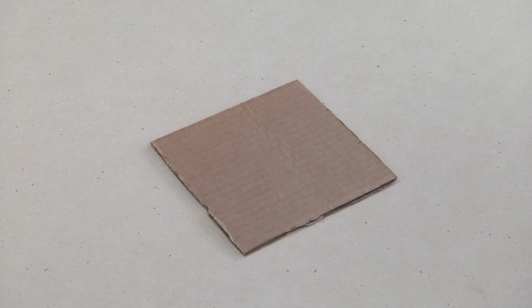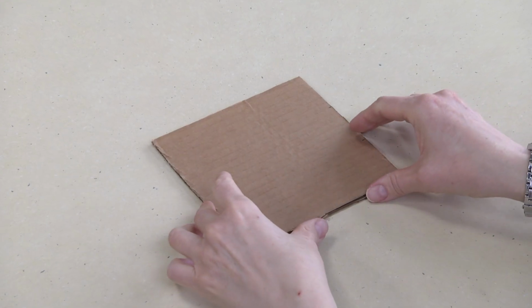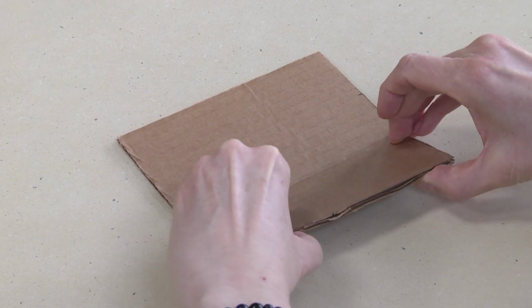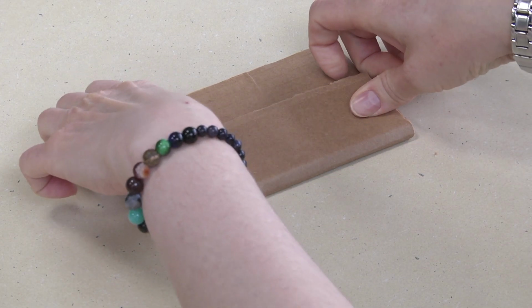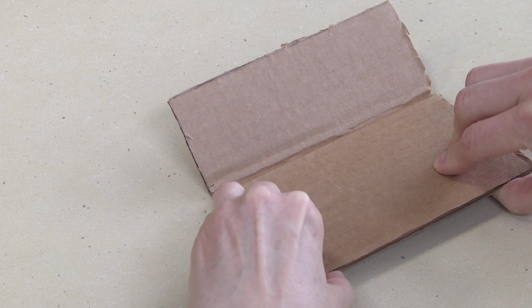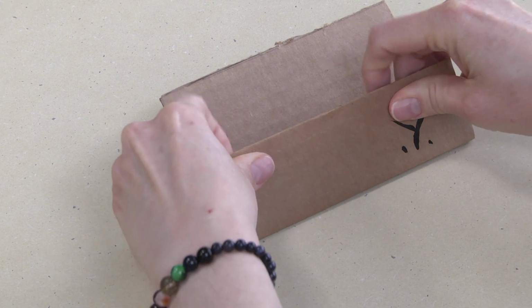To make the rover body, you will need to fold the cardboard into thirds. Make sure you fold along the corrugation. Each section will be about 2 inches across.